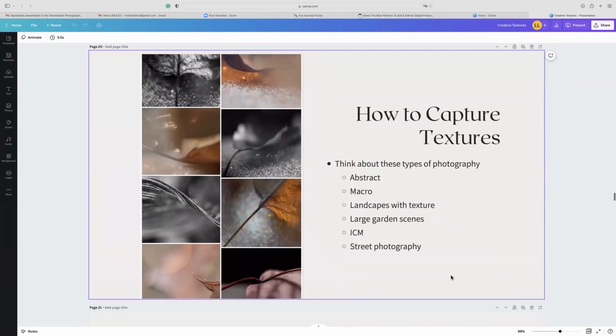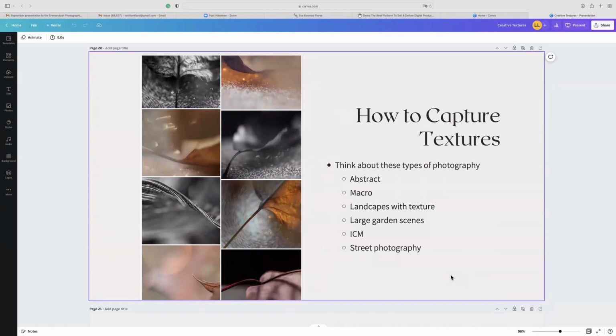So when you're thinking about capturing textures, it can be any type of photography. As we've talked about, you can do abstract, close-up macro, landscapes, garden scenes, intentional camera movement. Street photography is a great way to bring out textures.